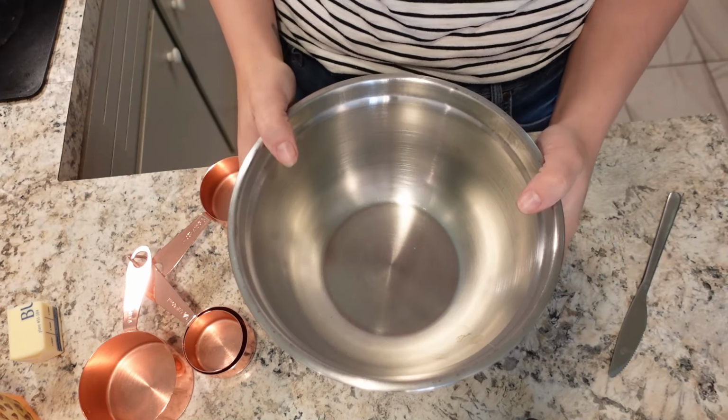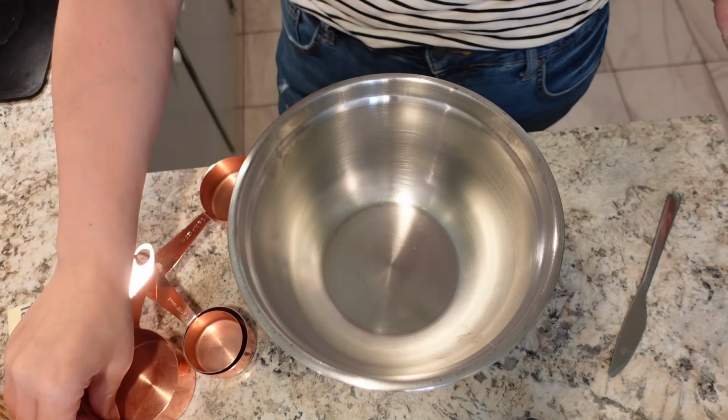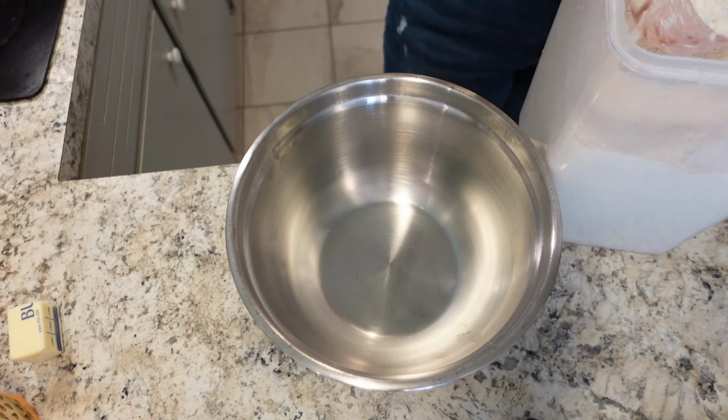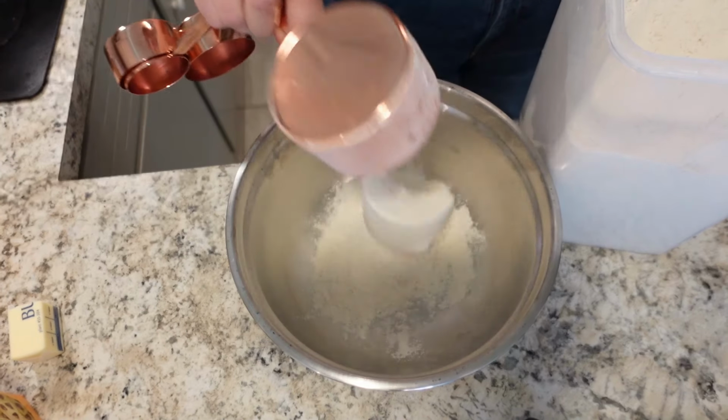All right, the first thing we're gonna do is combine all of our dry ingredients. All right, starting with flour, we need 1.5 cups.